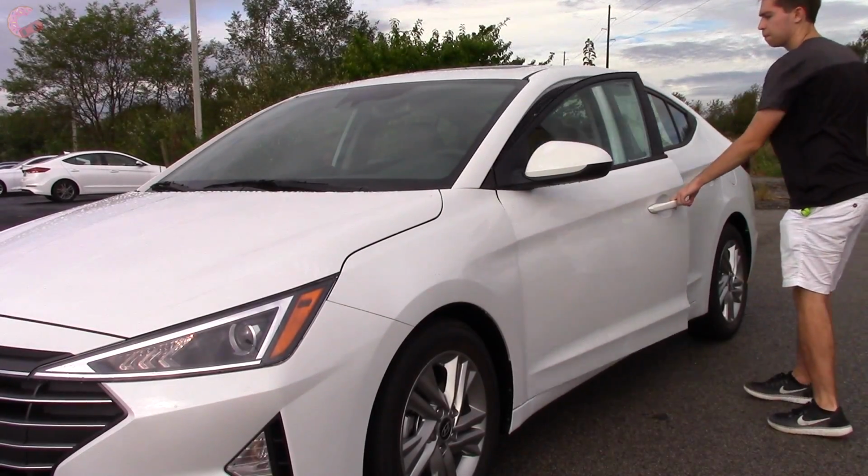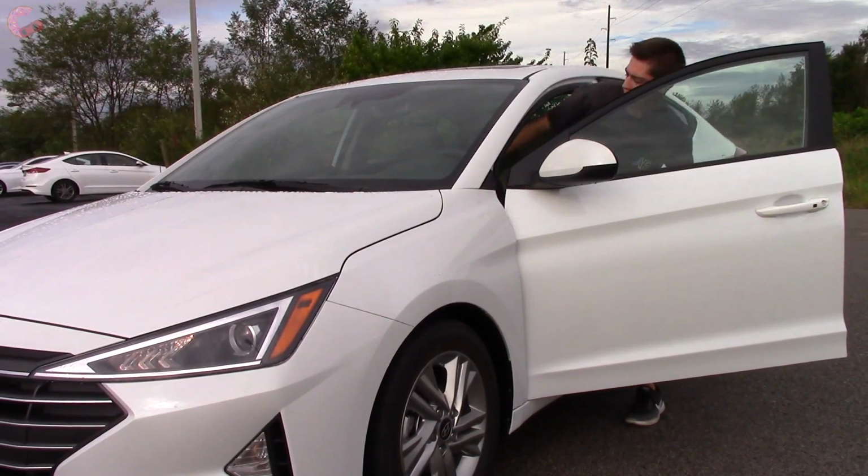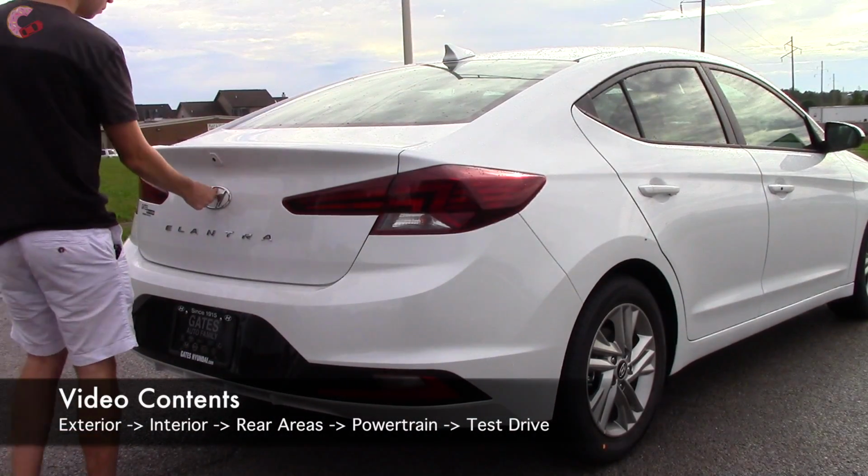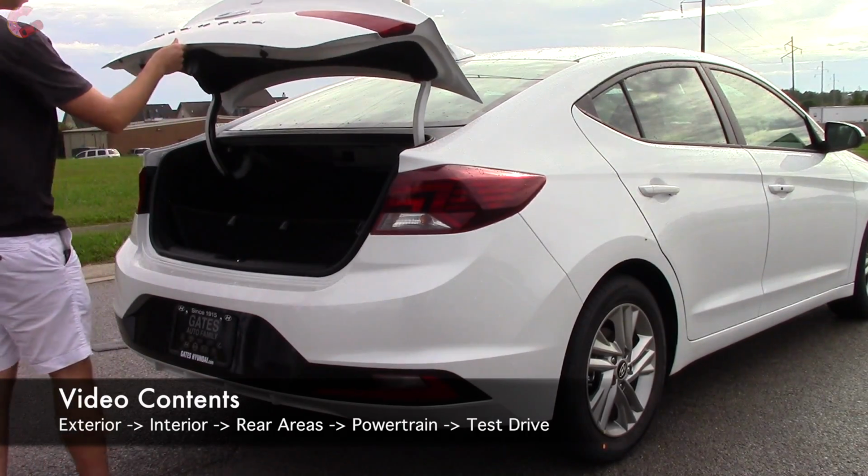What's up, everybody? Today I'm pleased to be one of the first people to check out this refreshed 2019 Elantra Value Edition out here at Gates Hyundai in Richmond, Kentucky.